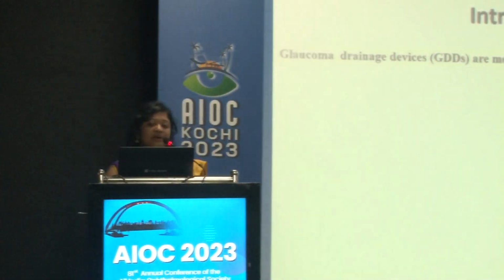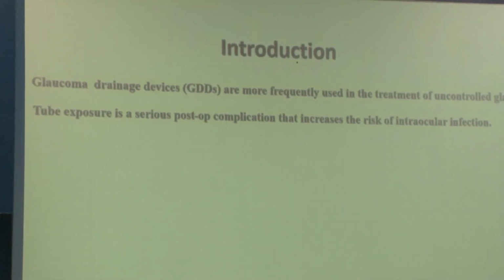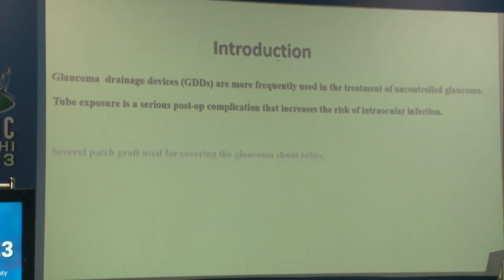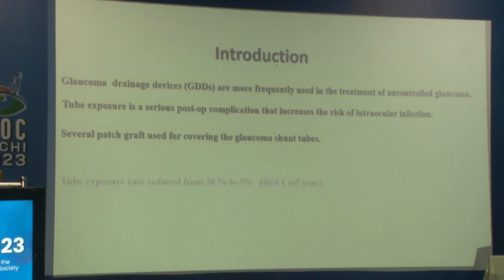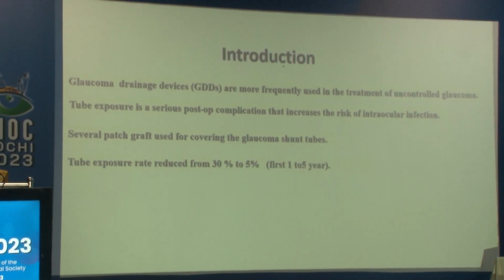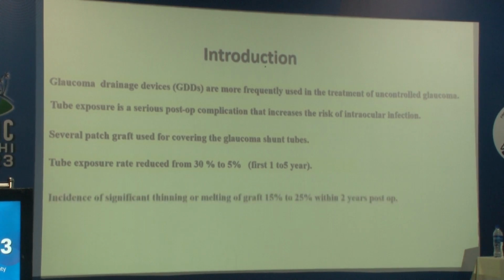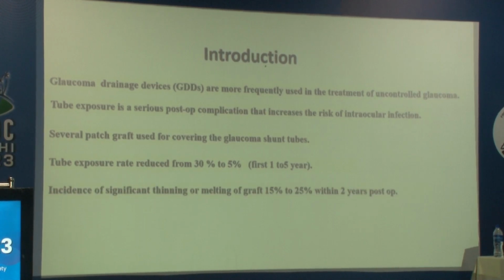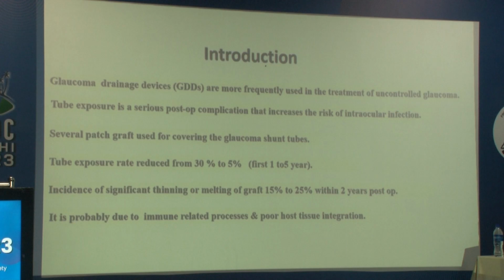Glaucoma drainage devices are more frequently used in the treatment of uncontrolled glaucoma, and tube exposure is a serious post-op complication that increases the risk of intraocular infection. Several patch grafts are used for covering the glaucoma shunt tubes, and the tube exposure rate is reduced from 30% to 5% for the first 1 to 5 years, but the incidence of significant thinning and melting of the graft is 15% to 25% within 2 years post-op, probably due to an immune-related process and poor host tissue integration.